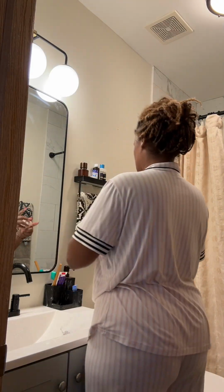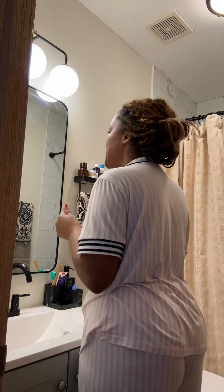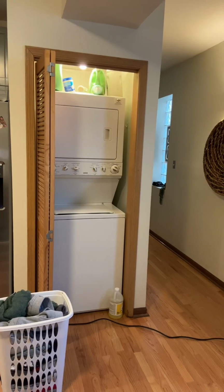I like to put on a body spray even when I'm just staying in the house. What you saw me spraying there was Cocoa Sunset by Zara. It's very soft and feminine.